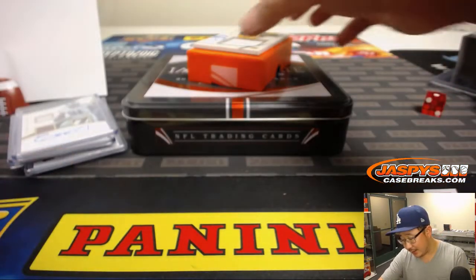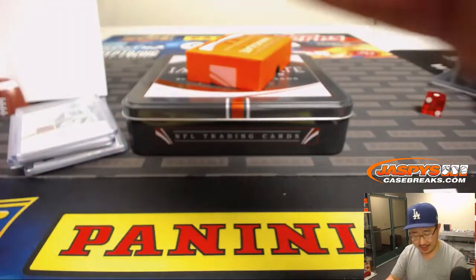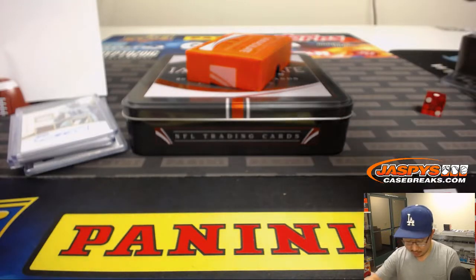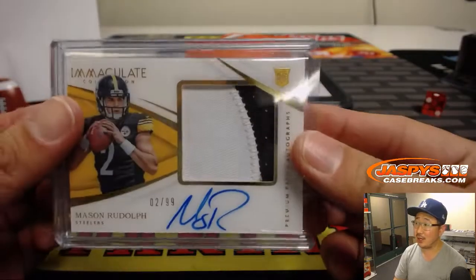Nice. And the last one is Rudolph the Red-Nosed Reindeer out of 99. And that is 2 out of 99. That goes to Thomas. Nice two-color patch and Mason Rudolph the Red-Nosed Reindeer autograph. And there you have it, ladies and gentlemen.